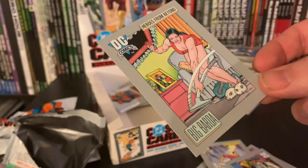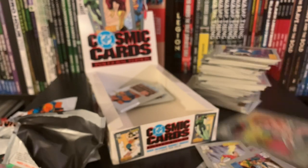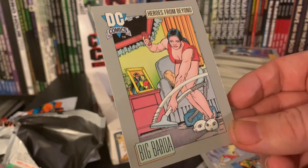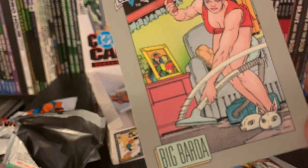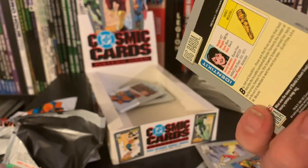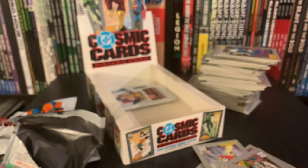Ah, the sexist card. Big Barda. You're going to show all these characters in their gear, but we're going to show Big Barda as a housewife lifting a couch or a bed to vacuum when she's clearly got her little costume there in the background and a photo with her and Mr. Miracle. But nope, we're just going to show her doing housework. I'm pretty sure the Modern Age would have something to say about that.